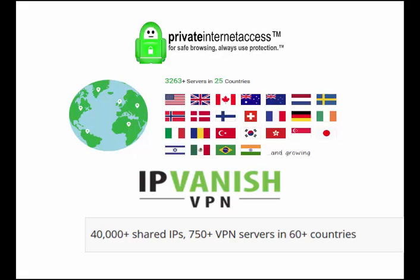IPsec. Where their difference here is, and they're not a big difference, but Private Internet Access offers more servers, over 3,200 servers in 25 countries, whereas IP Vanish offers 750 VPN servers in 60 countries. So Private Internet Access has more servers in fewer countries, and IP Vanish has fewer servers in more countries. So both of these differences here kind of balance out, and there's not a real winner here in this category.